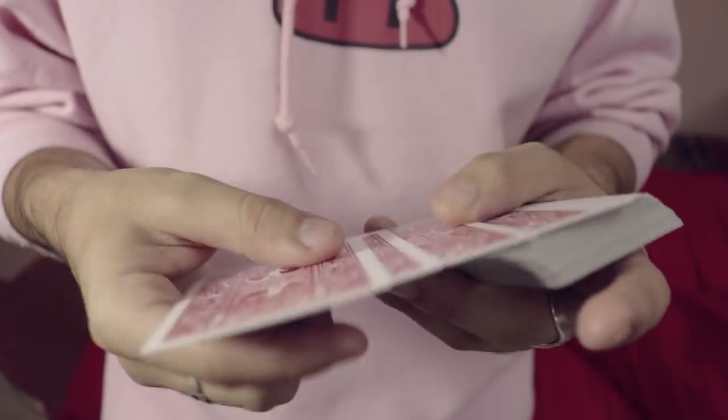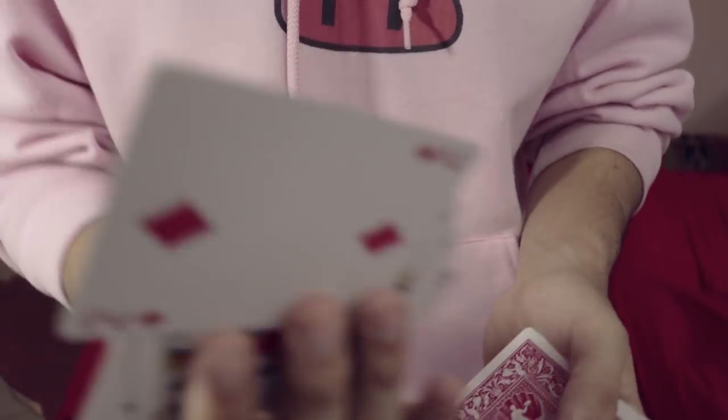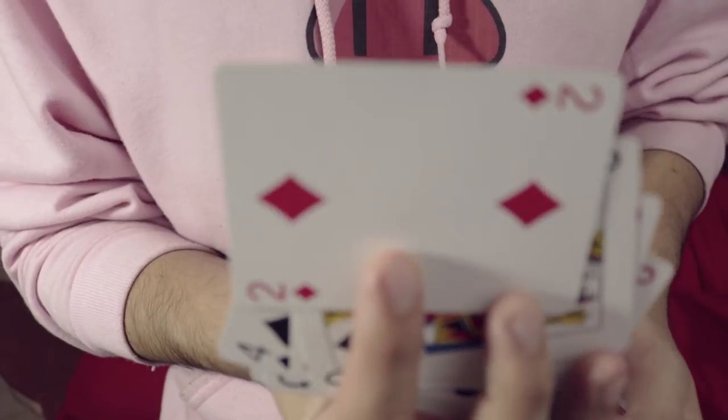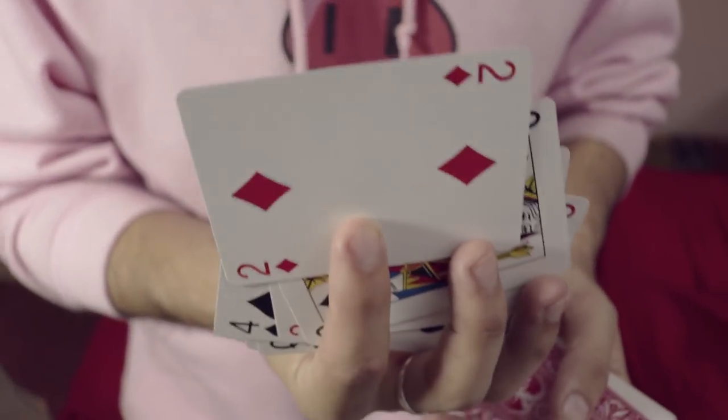So that's 1, 2, 3, 4, 5, 6, 7, 8, 9, 10. Right there, the two of diamonds in the flesh, ready to be revealed.